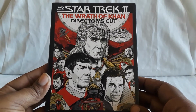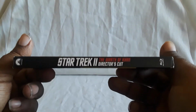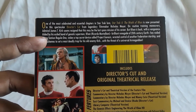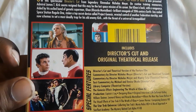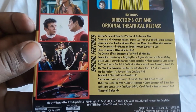William Shatner as Kirk. Leonard Nimoy as Spock. This is a really good film. So this is the only one we have out of the original films that came out. There's a lot to Star Trek. There's quite a bit. Here are the screenshots here.